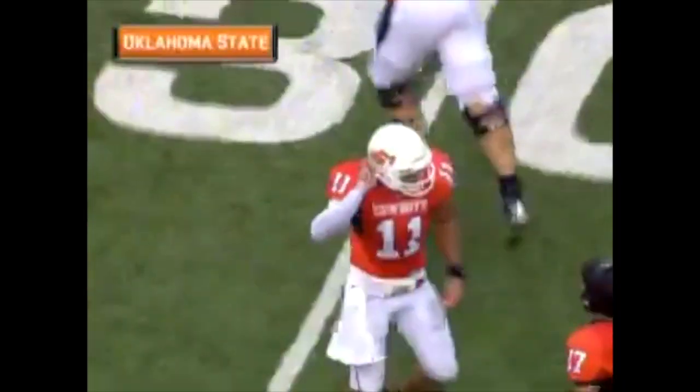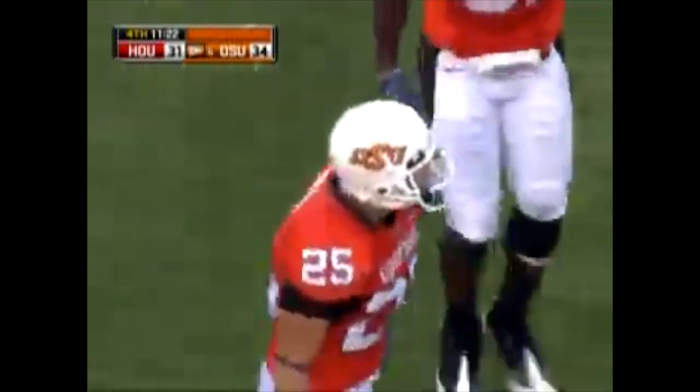Touchdown. And got a man open here. Touchdown! Take the pick. This time it is Josh Cooper, his first TD as a Cowboy. Oklahoma State regains the lead.